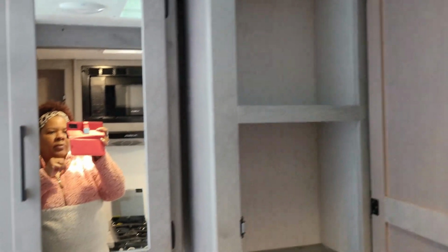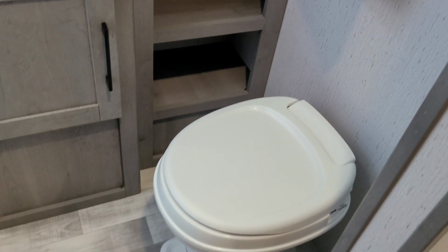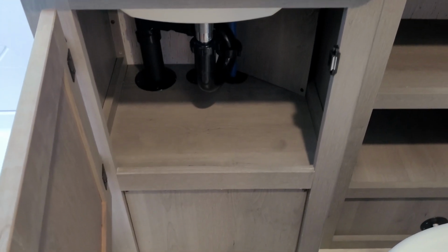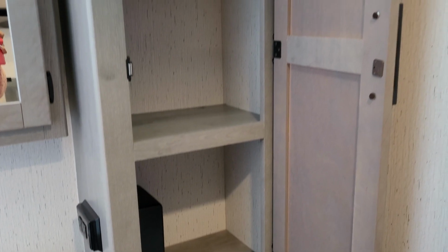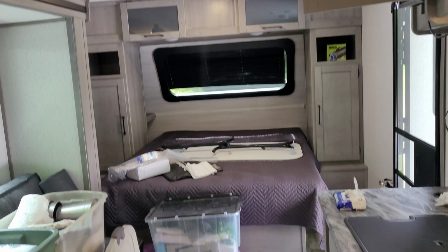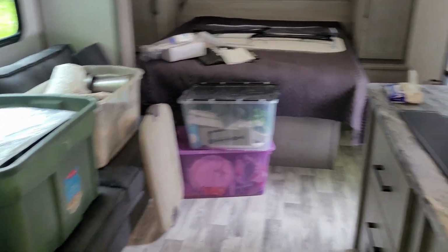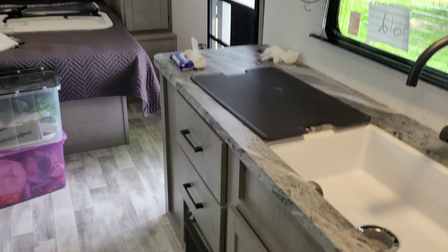But look, we actually have a lot of storage. Because, again, look at all the storage in the bathroom. But yeah, we got a lot. Potty. Storage. Again, they give you lots of storage in this 23-foot trailer. And of course our bed, because I need a bed, she needs a couch. I need the bed, she needs the couch. So it'll work out. Super excited.